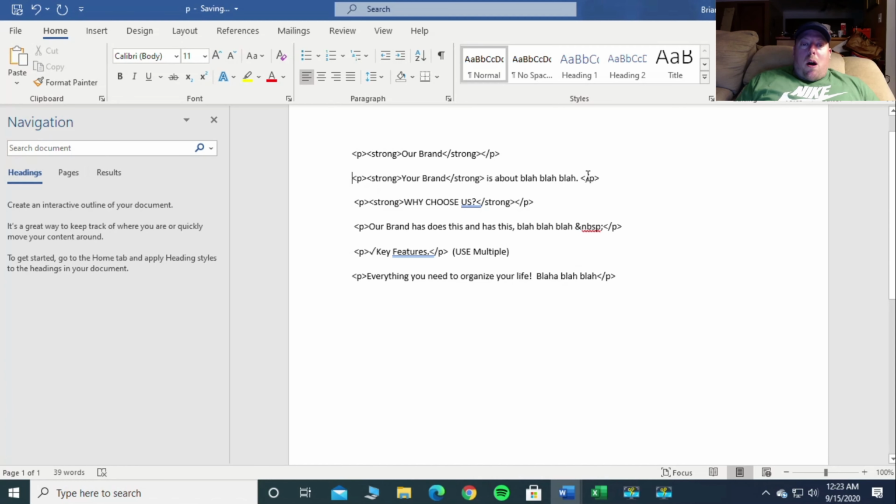So the way it's going to show up, if we continue to do this, this is strong, why choose us, then you can put bullet points. And our brand does this, this, and this, okay? And this means space. So if you look at this code, the P starts the paragraph, the /P inside these brackets closes the paragraph, meaning it starts a whole new line, right? A whole new paragraph.